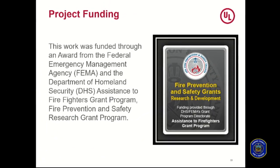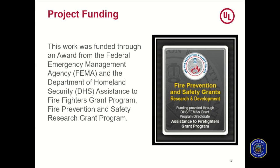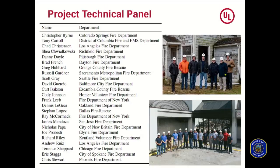Like much of our projects, this work was funded through the Assistance to Firefighters Grants Program. So again, that's federal funding, and without this, we would not be able to do this vital work to be able to provide the why behind what we do on the fire ground.